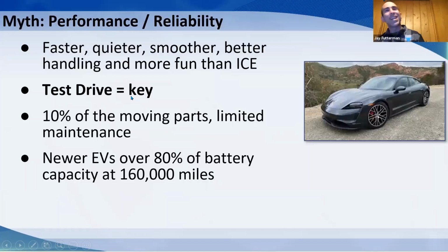All right, thanks. And next myth, concerns about performance or reliability. Well, as I mentioned, in my opinion, the performance of electric vehicles is far better than internal combustion engines. They're faster, they're quieter, they're smoother, and they handle better. And they're more fun to drive than internal combustion. Really, the key is just getting behind the wheel and taking a test drive.